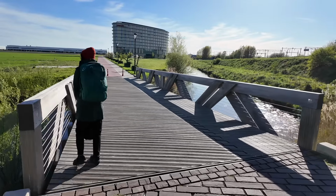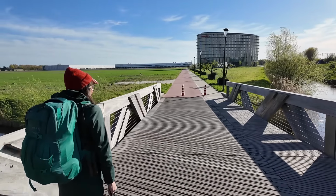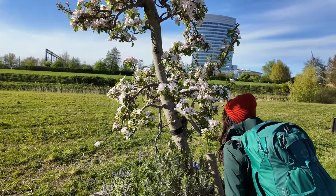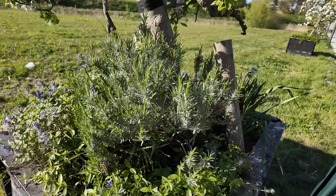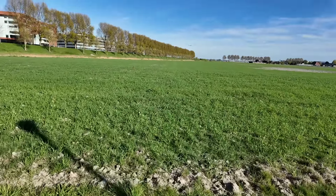And this is our own little walkway to InterCityHotel. They rolled out the red carpet. We have a planter box here. It smells so good. Beautiful little tree, and it smells wonderful. And this is sage. It smells incredible.